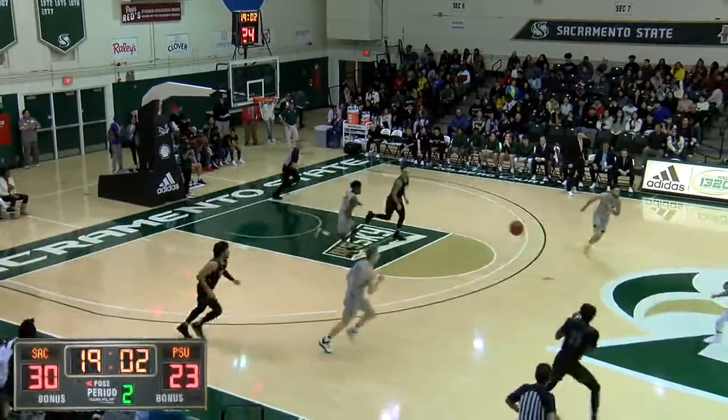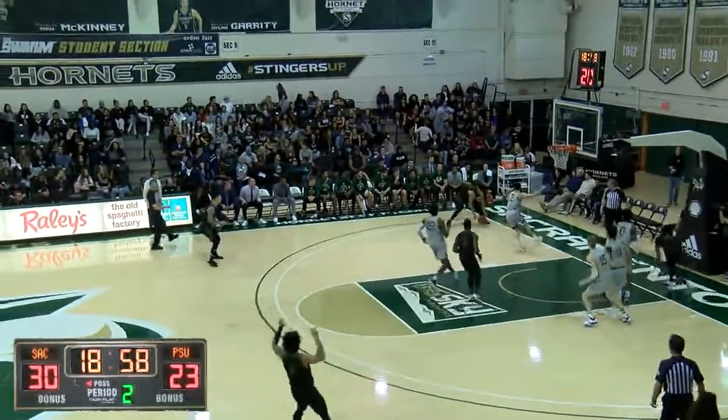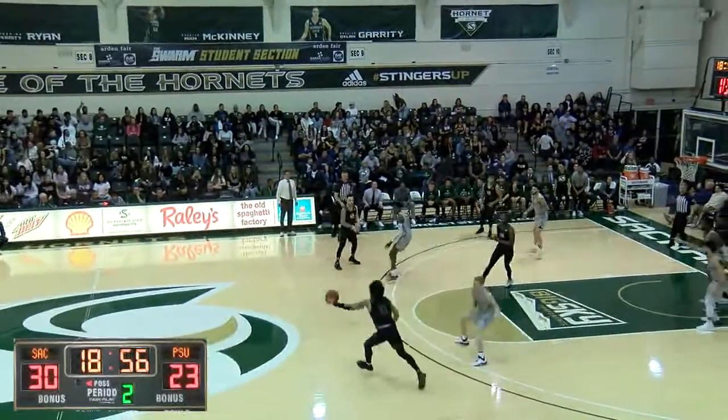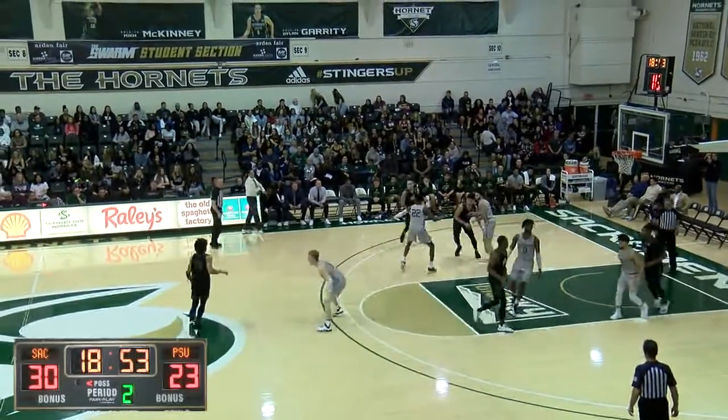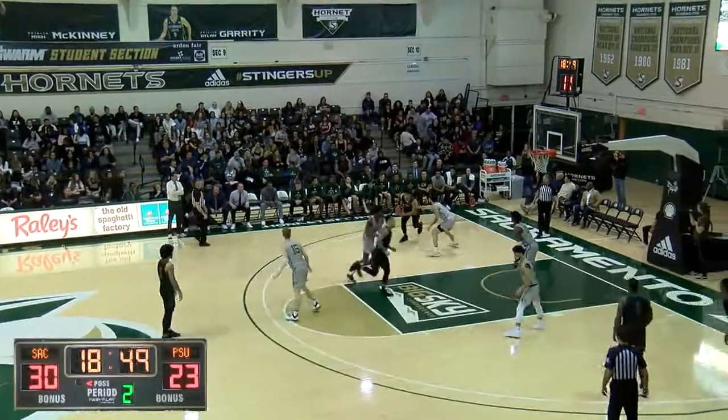Let's see how it goes here at the Nest. The Vikings have been playing very well as of late. They won their last couple of games with big outputs offensively. They've won 3 of their last 4. The Hornets have lost their last 2, but the Hornets are 7-0 here in the Nest this season.